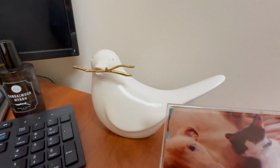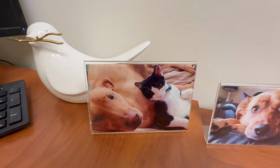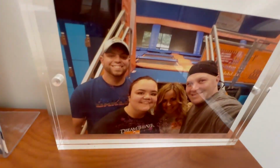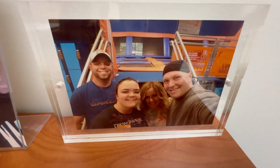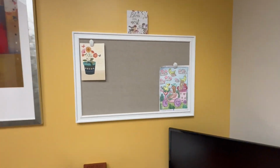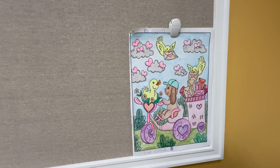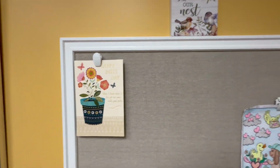I love him. Little Molly and Oreo, both up in heaven. I miss them terribly. Paisley, Jess and I, and another family picture when they took me to the trampoline park for Mother's Day many years ago. My bulletin board, which needs some stuff. Brittany made me this beautiful picture, and Happy Bosses Day came from Jennifer.